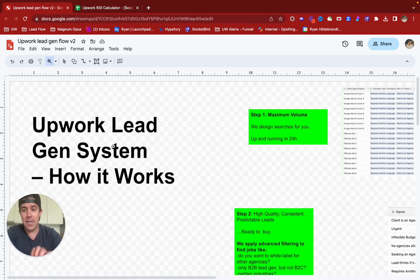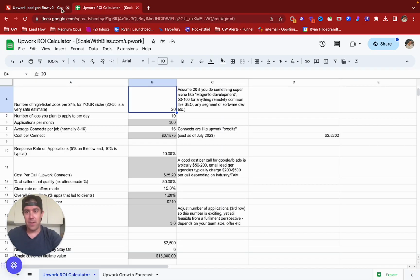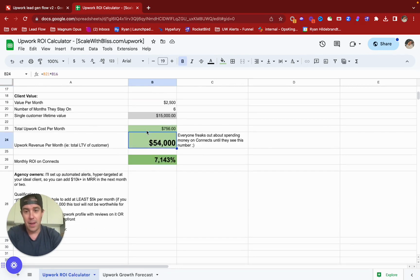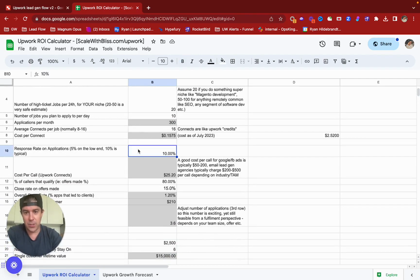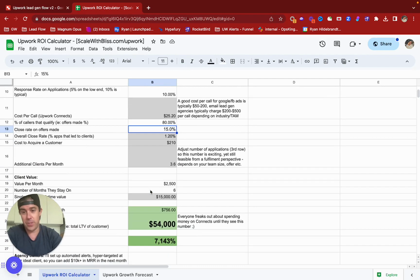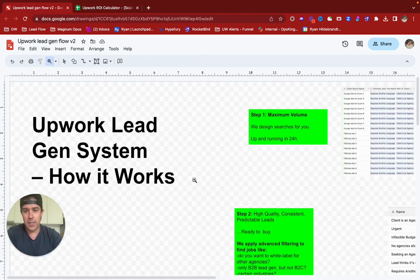But as you can see, if you consider these numbers here, you can still make this work if you start with nothing. Apply for jobs on Upwork for 3 months, and then start to climb, and you're spending like $800 a month on connects and getting $50,000 in return. So this still does work, and this is again with a 15% close rate. So let's go over how this works.